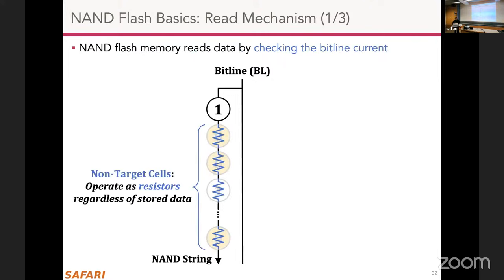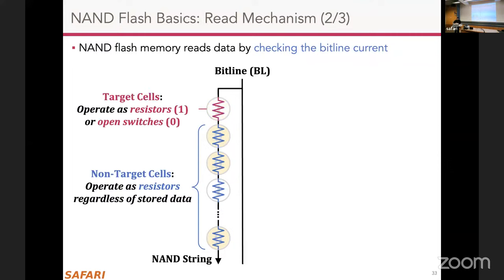And during a read operation, what we do is we pass the bit line current through the NAND string, and the cells that we don't want to read, which are called non-target cells, are activated with a high pass-through voltage, and they operate as resistors irrespective of the data that is stored. And the cell that we want to read is called the target cell, which operates as a resistor or an open switch depending on the charge present in the cell.